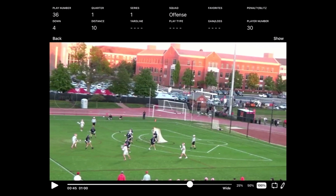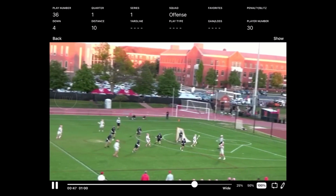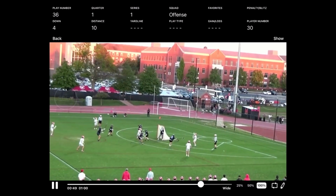So now Gonzaga actually has four players over here, but then they lose communication, because if you look at it, we got a St. John's guy, St. John's guy, St. John's guy, St. John's guy, and there's four Gonzaga guys, so they're properly marked. But what happens is these St. John's guys are moving and Gonzaga loses communication.